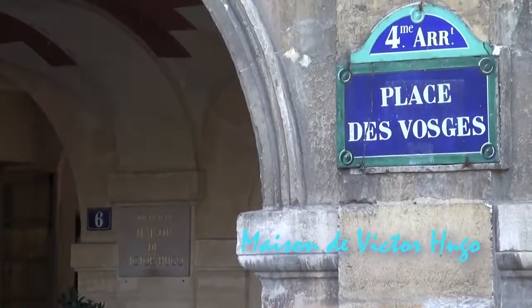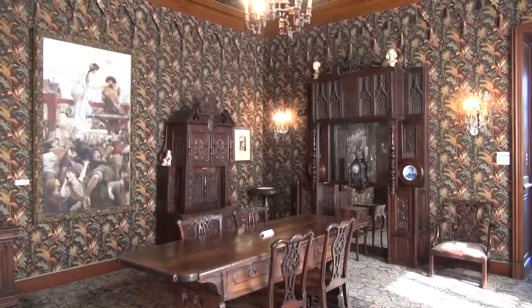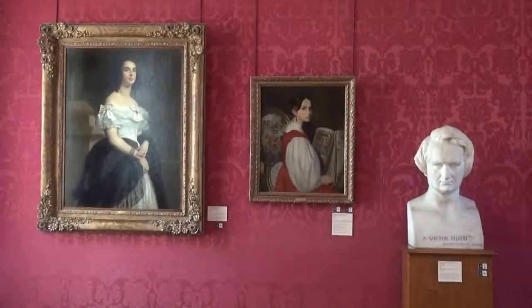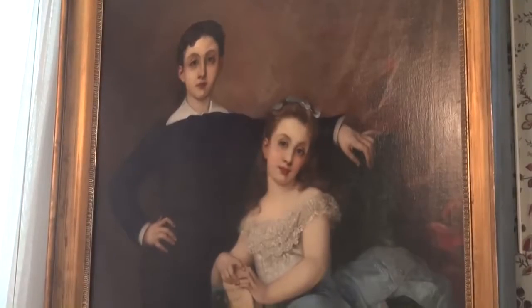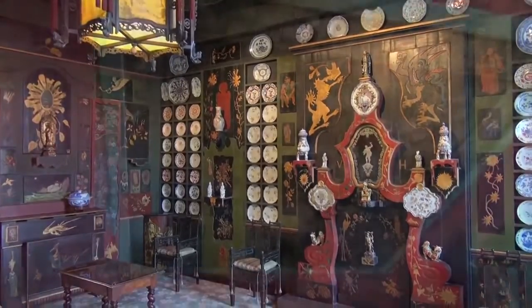Victor Hugo and his wife Adele lived in an upstairs apartment here for 16 years, from 1832 when he was 30. The museum replicates different periods of his life, including while he lived here, and his home in Guernsey while he was in exile from Louis Napoleon III.